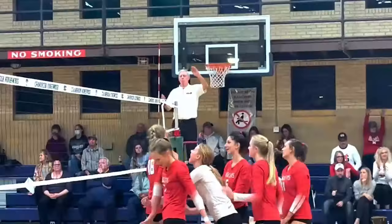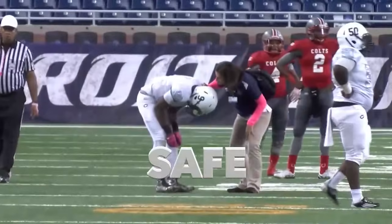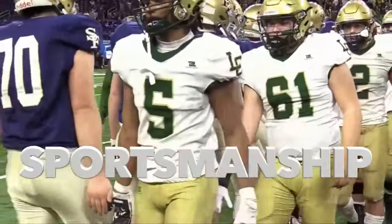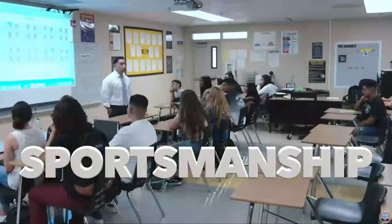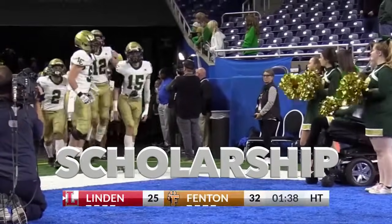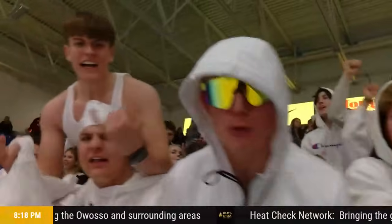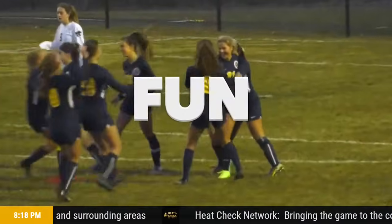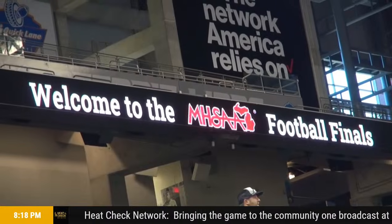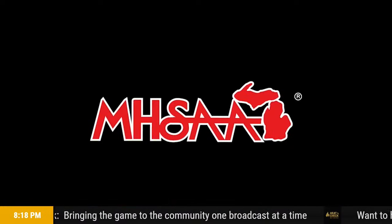The MHSAA believes in the 4 S's. School sports should be safe and kept in the appropriate scope. We believe nothing beats great sportsmanship, and that scholarship in the classroom is more important than excellence on the field or court. Most of all, we believe school sports should be fun. So come out and join us at a game. Support your school, support your community, and come see what the excitement is all about.